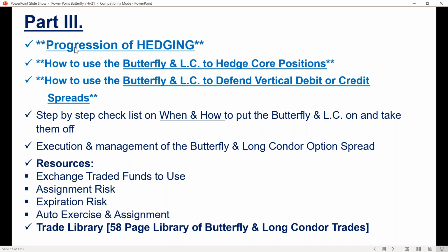And then part 3, the biggest part of the course, is on hedging. I tell my members, if you don't know how to hedge, you're a trading accident waiting to happen. So this will take you through what I call the progression of hedging. If you just had a long 100 shares, how can you hedge that? Then how can you hedge that on top of it, et cetera? And then how to use the butterfly and the long condor to hedge your core position.